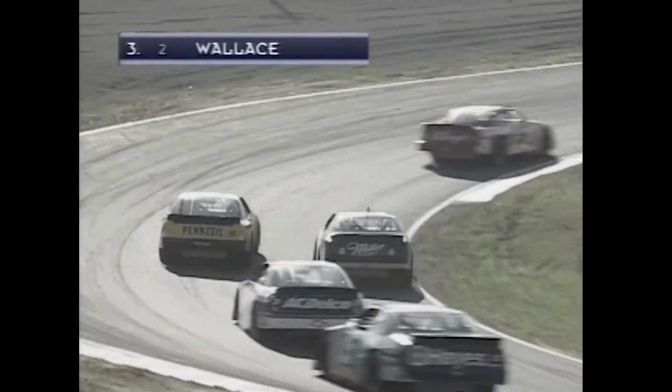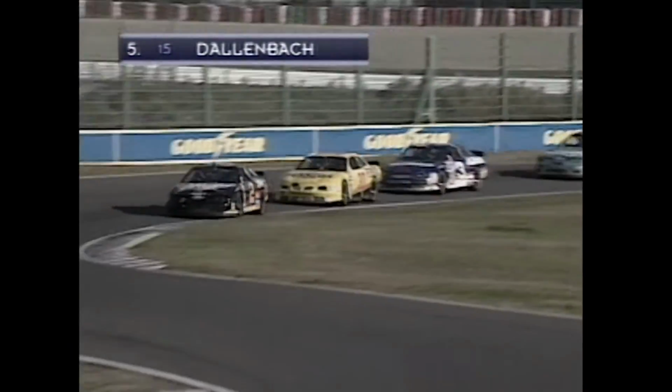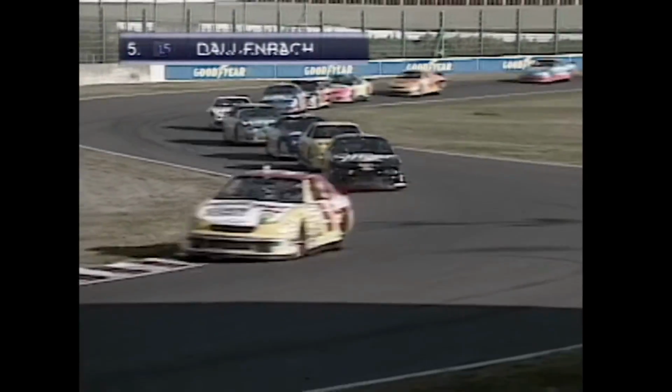They're hoping he's going to stay in 2nd spot. Wallace comes to the inside. Seemed to work this time. He did that because the 3 car, Dale Earnhardt, took a look. But look at Rusty make that move in turn 2. What a move. So Wallace comes up into 2nd. Benson drops to 3rd, and Earnhardt stays 4th.